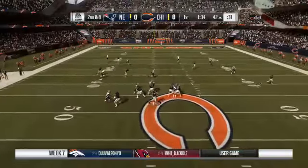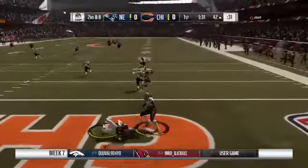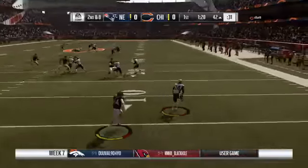Now they'll throw it with Trubisky. Going up top. And it'll be intercepted. Picked off by Stephon Gilmore.